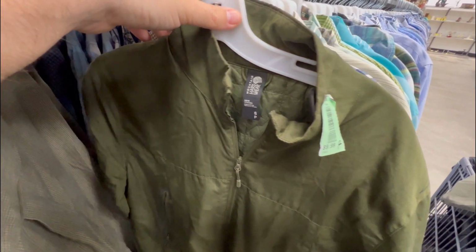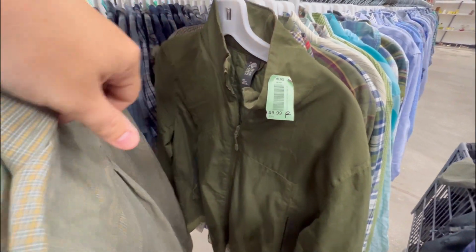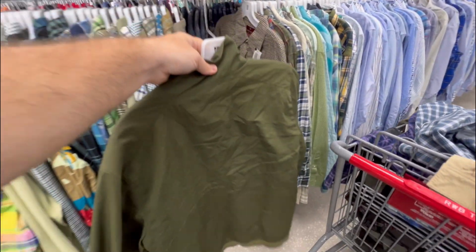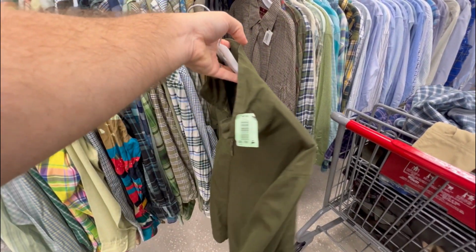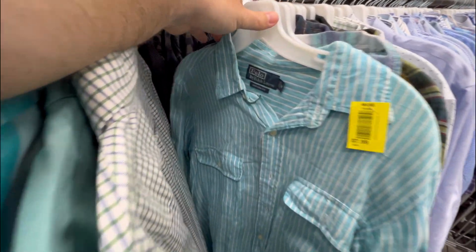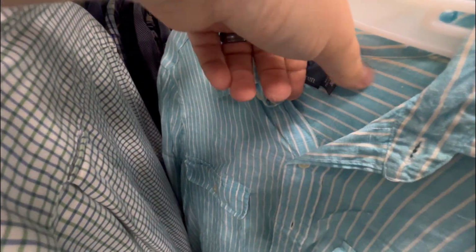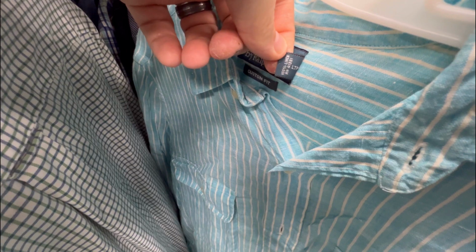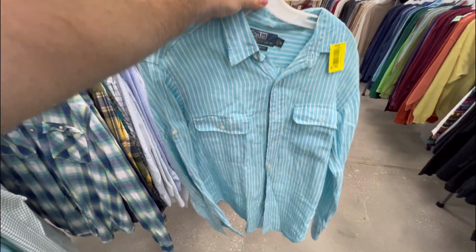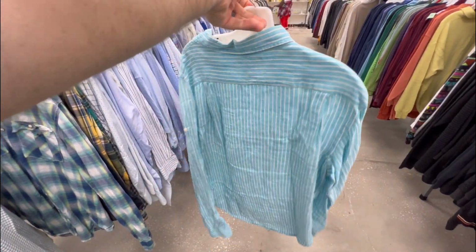Now we aren't in the jacket section, but for some reason this Mountain Hardwear jacket was sitting over in the long sleeves. As you can see, it has that R, which means the price was reduced on this, so I picked this one up for $7.50. This is another easy bread and butter Polo Ralph Lauren sale because it's 100% linen. So I didn't mind paying up at $8 for this because this should sell on eBay for right around $25 plus ship.